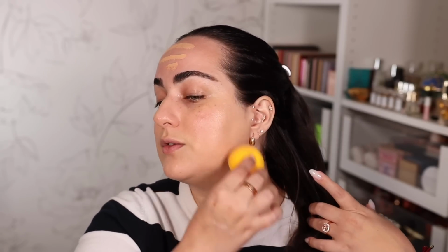So far I like it. It looks very natural. It looks like it has a medium buildable coverage. It's not fully covering my redness right there quite yet, but I can build it up. And yes, it does look a bit more yellow than the color of my skin, but I'm just going to blend it down a bit. All in all, it wasn't a terrible shade. Take a look right here. This is just one layer. I haven't added anything extra. It looks really beautiful.